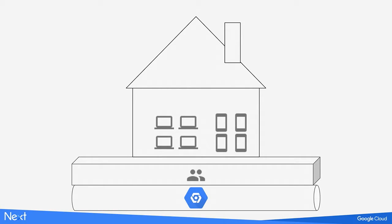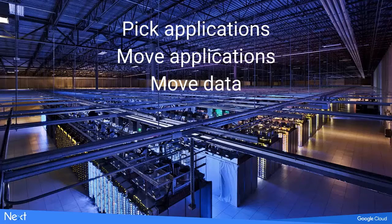Seriously, migrations can be difficult. They can be involved, they can be lengthy, but they don't have to be complicated. Whether you're moving one application or 1,000, the general path is the same. It's a basic process: you pick applications, you move data, rinse and repeat. You'll get through it.